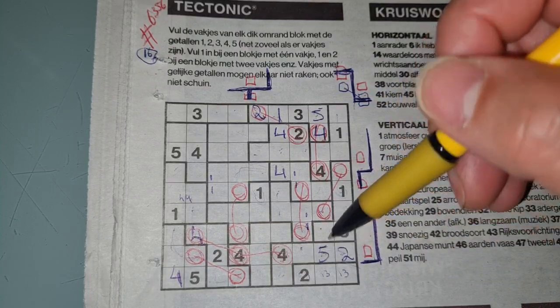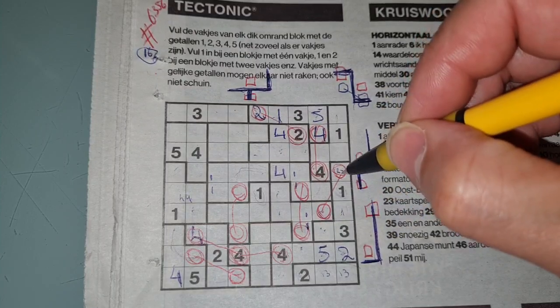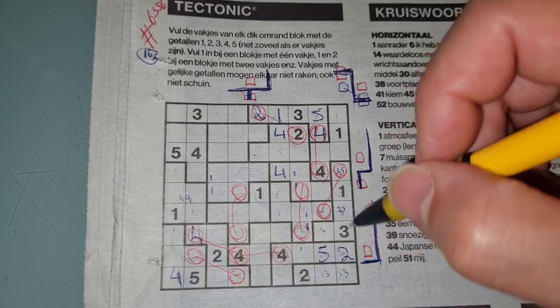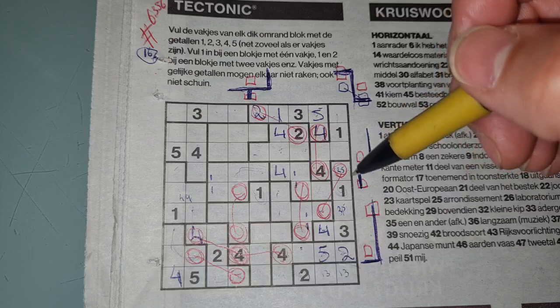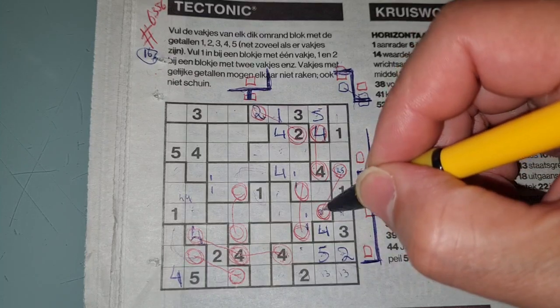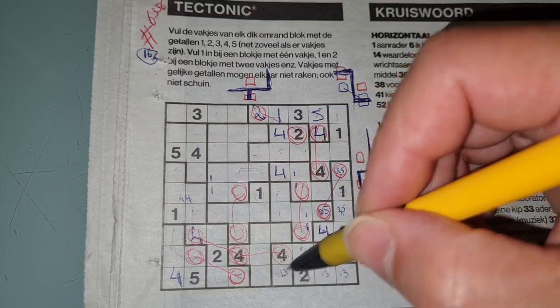This box can be 5. This box can be 2. So 2 and 5 goes in those 2 boxes as a pair. 2 and 5, 2 and 5. So 1 digit left in this L-shaped area for number 4. This box is connected with that box, so we have 2 and a 5. 2 numbers left in this L-shaped area for numbers 1 and a 3.